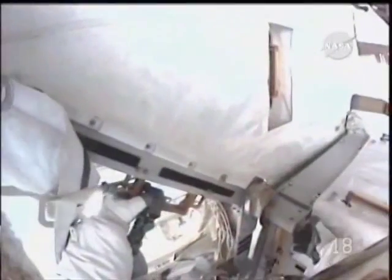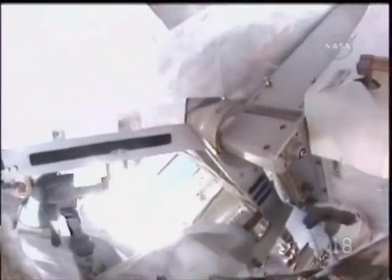And Danny, understand that you are still with the torque multiplier is what you said? Torque multiplier is now stowed. Thank you. Okay, your next, while Christer's getting in the arm, is to attach an adjustable fuse tether to the ATA handrail. Good work.